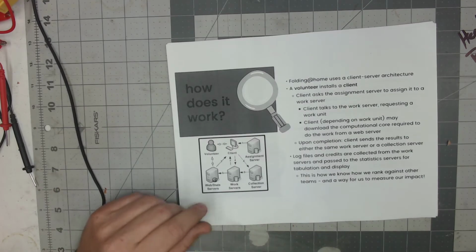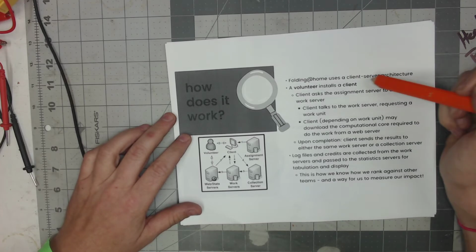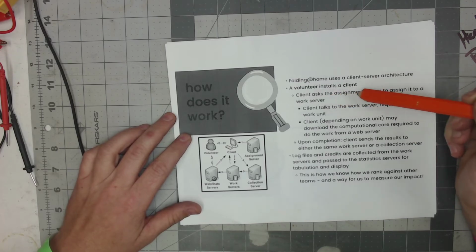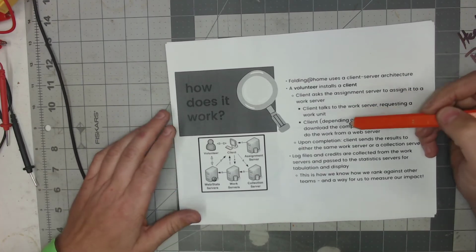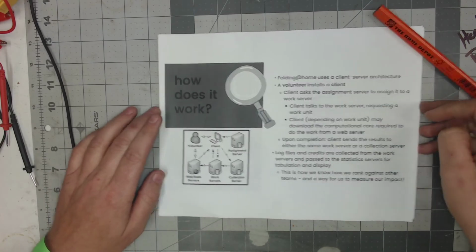So how does it work? So a little bit of a technical architecture here. Folding at Home uses a client-server architecture. A volunteer installs a client. It's a really small client on the desktop. The client asks the assignment server to assign it to a work server. The client talks to the work server, requests a work unit. The client, depending on the work unit, may download the computational core required to work from a web server.